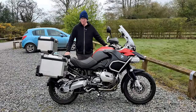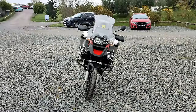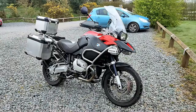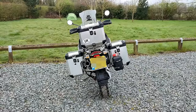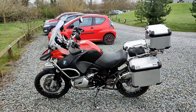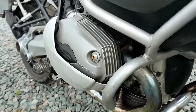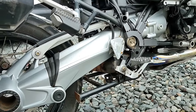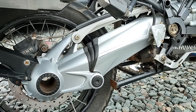Of course, to do all that, I need a motorbike. And this is the bike. It's a 2008 BMW R1200 GS Adventure, putting out 103 horsepower and 85 foot-pounds of torque. It features an 1170cc 4 valves per cylinder, horizontally opposed, flat twin engine, mated to a 6-speed gearbox with power sent to the rear wheel by a maintenance-free shaft drive.